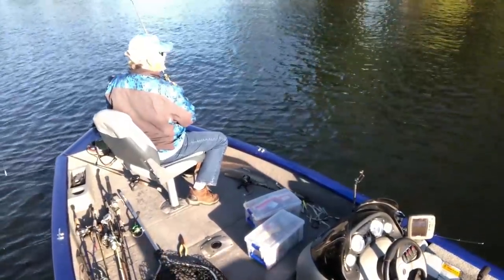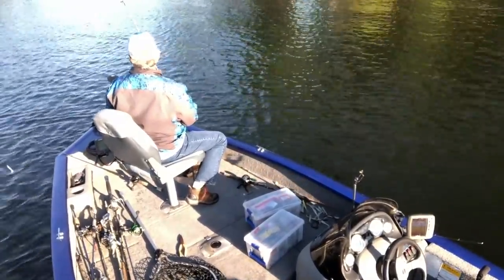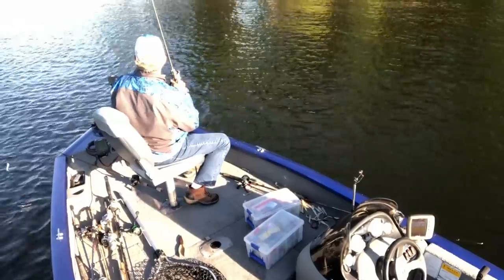Geese are raising sand, ain't they? Got a bunch of geese and about 10 mallards right there. That's one thing about being on the lake, you got all these noises of nature.